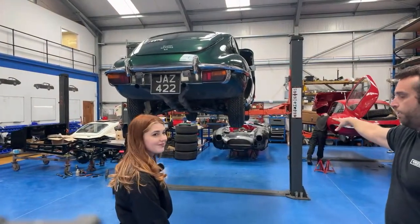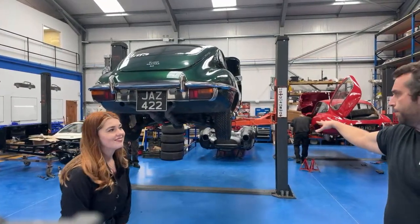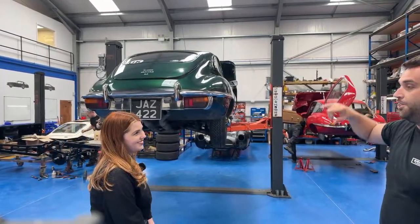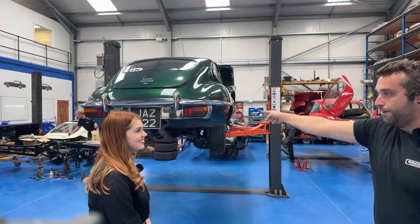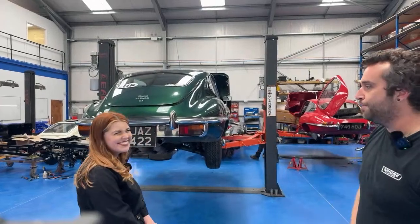So it's a really, really early fiberglass replica. I think it's 75? 75? 75. It's actually the owner of that car is the best friend of the owner of that car. There you go. So they're going to have twinsies to be able to go out on road trips with.